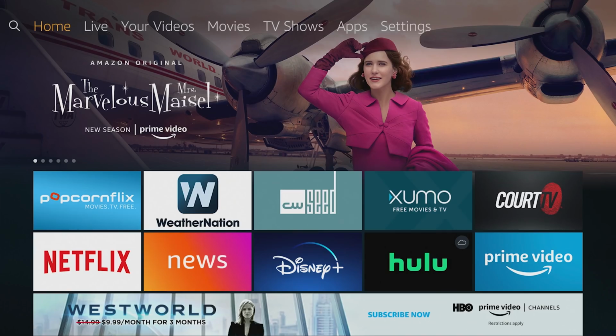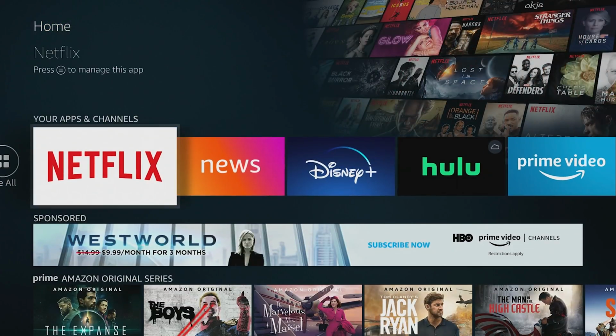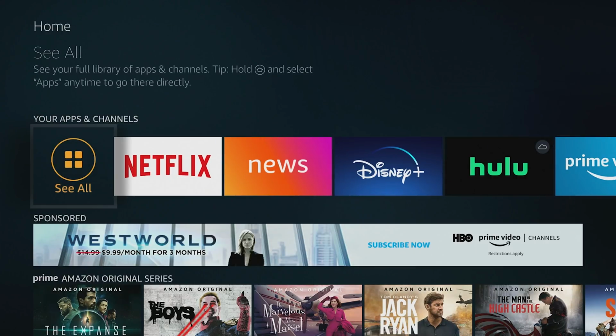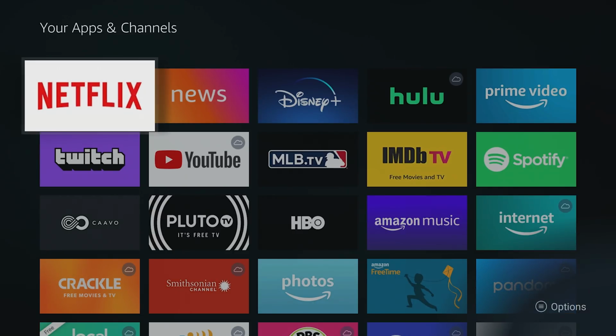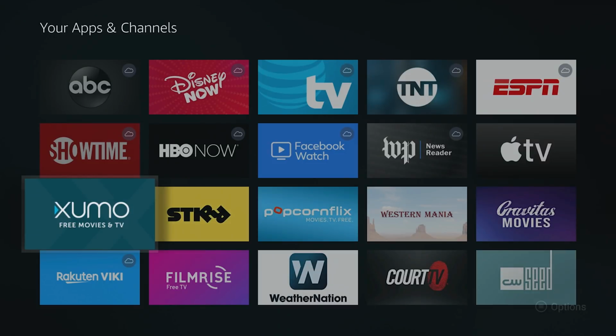Now, I'm on the home screen here on my Fire. You can see the little preview of what we're going to be talking about, but I'm going to go down to your apps and channels and click left to where it says see all, and this is where we're going to be heading for most of today. Now, like I said, we're skipping past the big name stuff, so I'm going to go right past Netflix and Disney Plus and HBO and all that stuff and go right down here and start with Xumo.